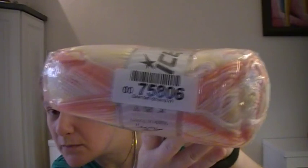Then I have these variegated yarns. This would be the batch number. Let me see, here's the opening. This is called Silk Striping Orange, which is 100% acrylic yarn. Oh my, this feels nice. This feels squishy.